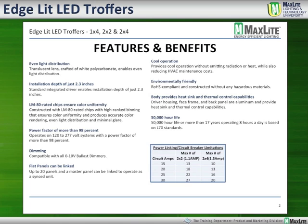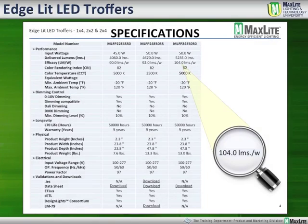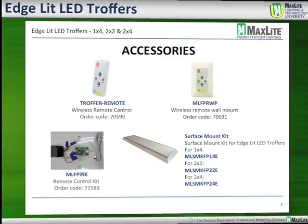The edge-lit, being one of the latest fixtures to be DLC listed, has some of the latest chips that we are using. And as you can see, we have hit 90 lumens per watt with this edge-lit fixture. This particular 2x4, which is one of the latest to be adopted into this family of products, is actually over 100 lumens per watt. Know that every update, every single new product is using a later and later chip, and the lumens per watt will just continue to increase.